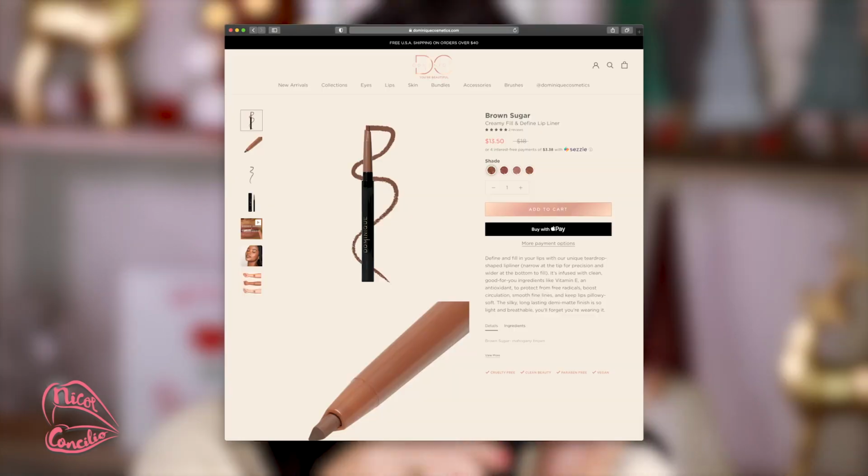For lip liners. Lip liners are actually a product I never used to use. I used to only use my liquid to matte lipsticks, and I would be like, who needs liners? Liners are stupid, whatever. Now, and especially since I've got my lip filler dissolved, I have to say that liners kind of saved the day for me, and I really have fallen in love with liners. And first up on the list is Dominique Cosmetics.